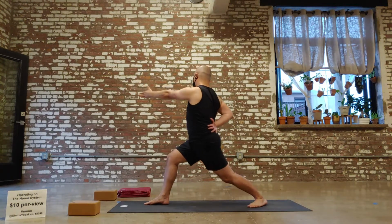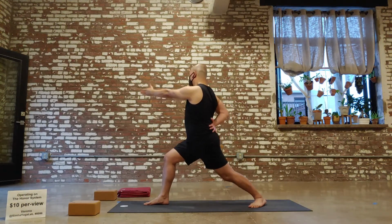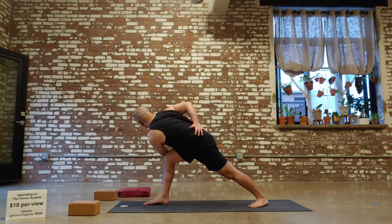Inhale here. Exhale, twist to the right. Inhale back to center. Exhale, twist to the right. Inhale, center. Exhale, twist. Stay twisting. Lean forward and hook the left arm to the outer right knee and twist.